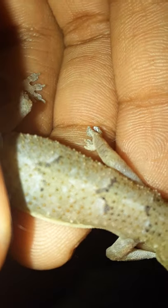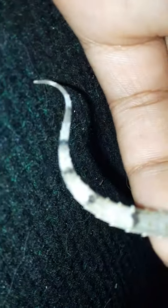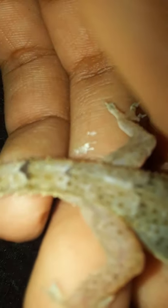I had to get my camera out quick. Wow, that's really... He kind of feels like a tiny grit of sandpaper. Look at that tail, like a dragon. Wow. What is that on my hand? Paint? How did I get... I got paint on me.